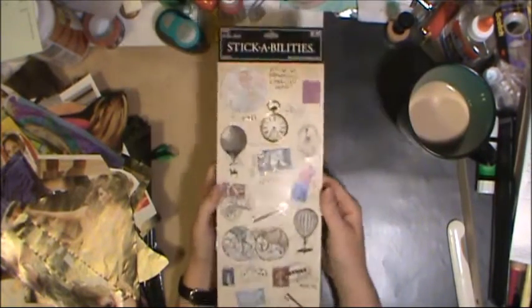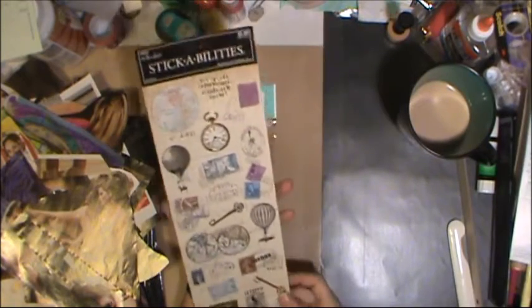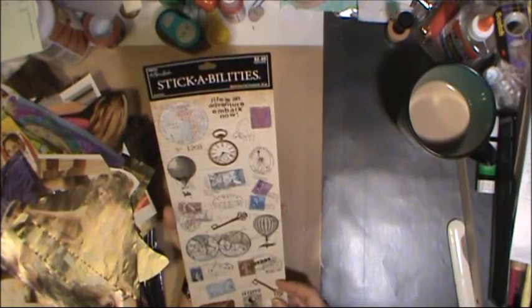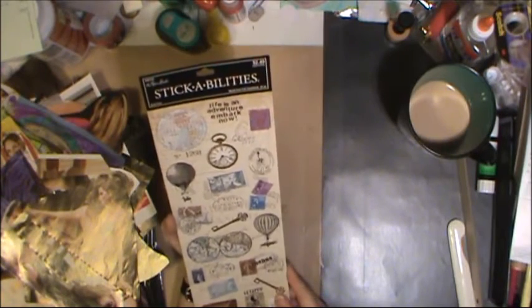So anyway, I did find this one there. This is Stickability's brand. It's just some travel-y stuff. Not really going with the Vegas theme, but I couldn't find anything else, so I figured it would be better than nothing. So I'm going to keep my eyes open for that. If you know of any place that had some good Vegas stickers or products, let me know.